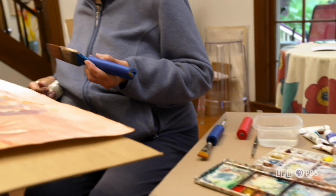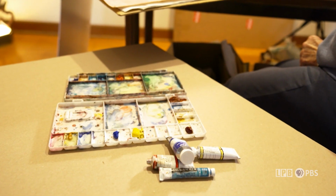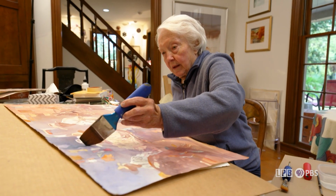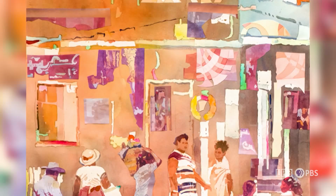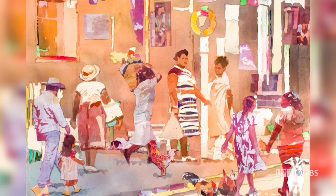And when I got home, I said to myself, what do I use? A round brush, a flat brush, which colors? I said to myself, oh, it's like the song, I did it my way. Do it however you want to do it. So from that point on, which would have probably been around 1975, '80, I just did what I wanted to do.